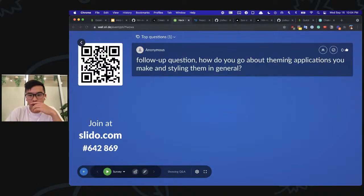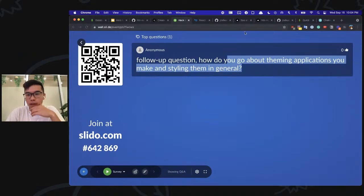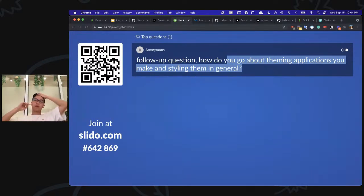Well, the question, how do you go about theming applications you make and styling them in general? I would highly recommend, this is another good question. I think that one overlooked role in hackathons is the role of a designer. I know that not too many designers will go to hackathons, but if you are able to find one on your team, or even just find someone on your team who is passionate about front-end design and UI and making applications look good, I think that's very important, to try and find a spread of skills. So if you have someone like that on your team, that is ideal.